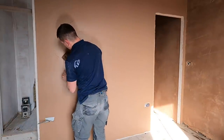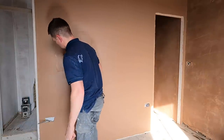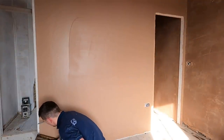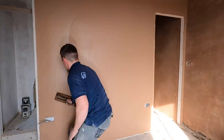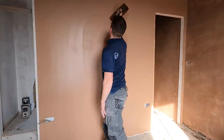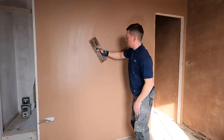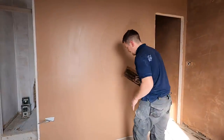I'm actually stalling there. Take that out. And this is where I slow down a bit. I like to take my time. I want to get my wall dead flat. So, coming all the way up. Starting at the bottom, all the way up. Keeping the trowel close to the wall. What we're doing, we're just getting the plaster flat, but it's still a good time to do it.